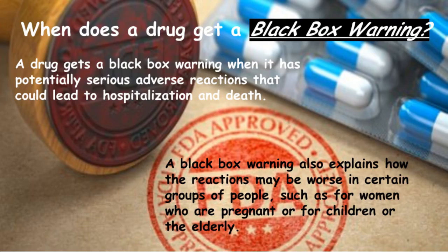When does a drug actually get a black box warning? A drug gets a black box warning when it has potentially serious adverse reactions that could lead to hospitalization and death. A black box warning also explains how the reactions may be worse in certain groups of people, such as women who are pregnant or children or the elderly.